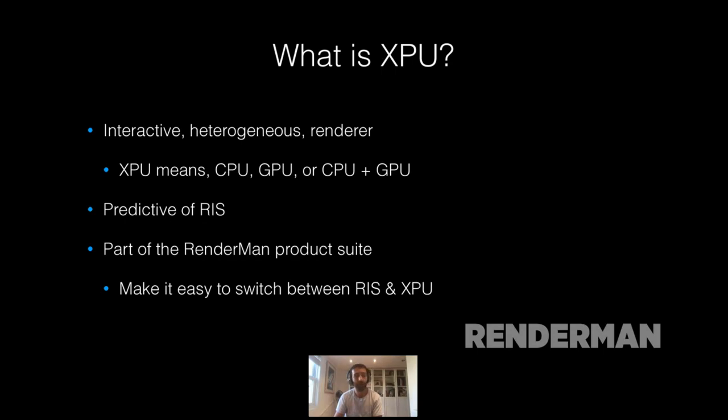Another key goal for the XPU team is to make it easy to switch between RIS and XPU. And actually, a recent piece of technology is a new interface that we have for both renderers, RIS and XPU, called Riley. The two renderers implement this interface, and that makes it easier for tools upstream to use both RIS and XPU. That's been key for us, to leverage this new piece of technology.